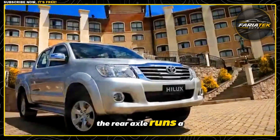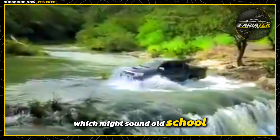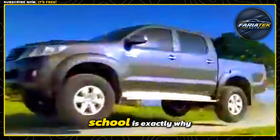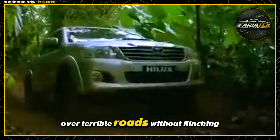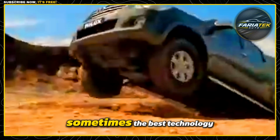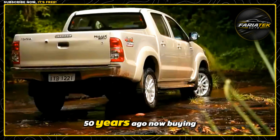The rear axle runs a solid live setup with leaf springs, which might sound old school until you realize that old school is exactly why this truck can carry a full payload over terrible roads without flinching. Sometimes the best technology is the kind that was already perfect 50 years ago.